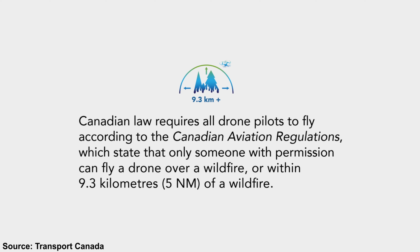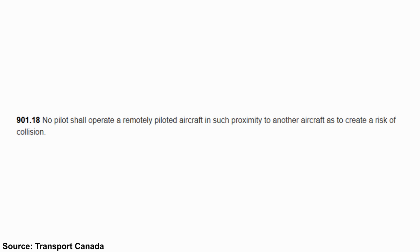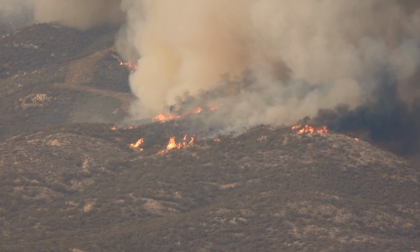As a reminder, you cannot fly your drone within 5 nautical miles of a wildfire and can't at any time interfere with manned aviation, and doing so could result in fines up to $3,000 per occurrence for individuals and $15,000 for corporations, with the possibility of jail time for both. As a general rule of thumb, it's best to fly far away from wildfires. Just don't go anywhere near it, and we're hoping we don't see any more incidents like this, or like what happened in California earlier this year when a drone hit an airplane.